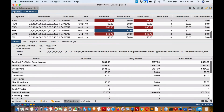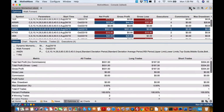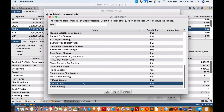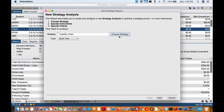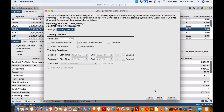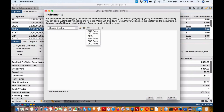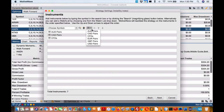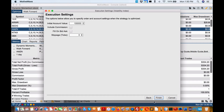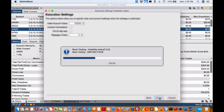we tried the RSI. So let's try a new strategy. We will do the volatility. Okay, so we're gonna do a volatility test. Period, bars, 7 constant, 1 trading lot. Okay, so we'll come back to these usual pairs, including the CFDs. I do really like this tool. I have to tell you, this is really good. Go next. Daily data might be good. Let's see what we come up with.